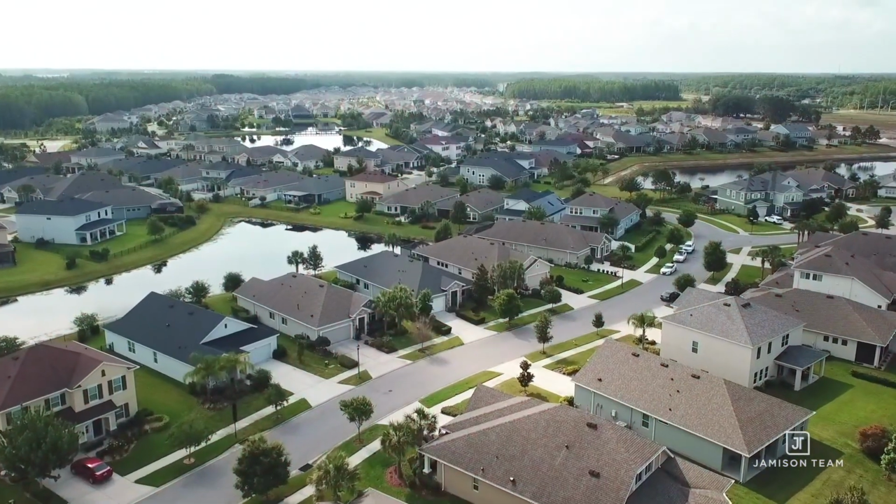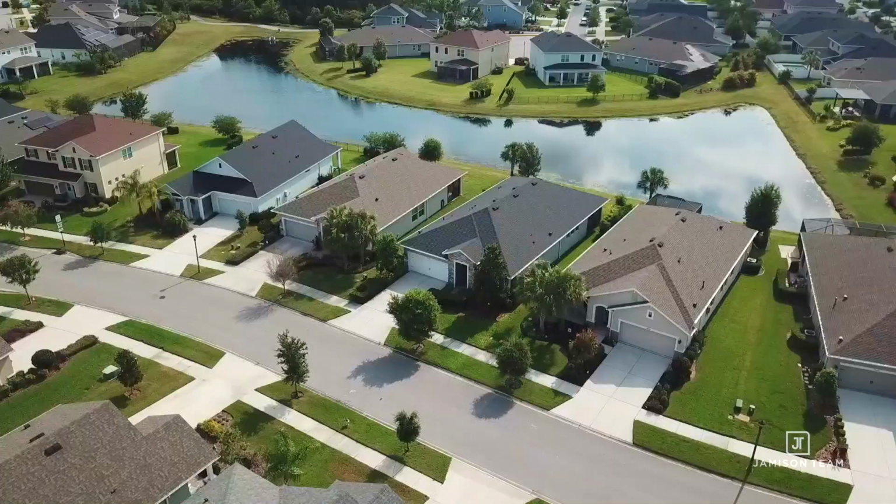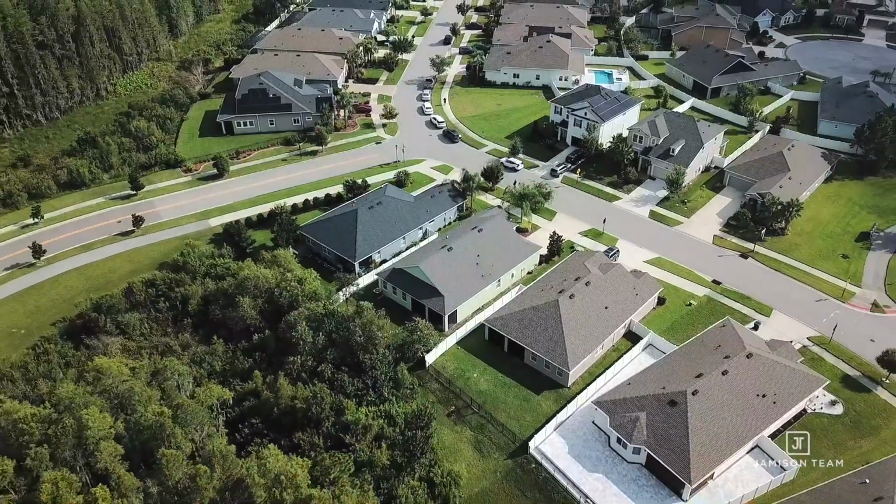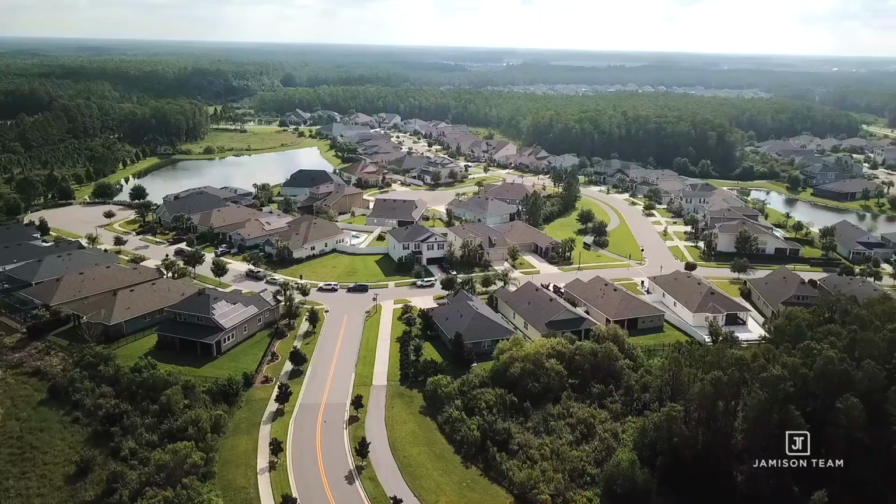Now that we showed you the amazing amenities here, let's talk about the homes themselves. Most of the homes in Asturia are either traditional style or craftsman style homes, and the community is split up into 4 different phases. Phase 1 houses the amenities you just saw, and it's also single family homes in phase 1. So you have some homes with an alleyway garage in the back, and then other homes on 55-foot wide lots all the way up to 60-foot wide lots.